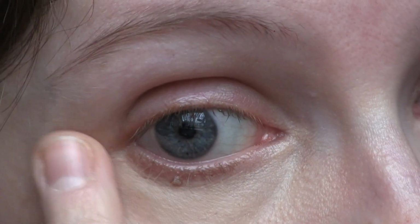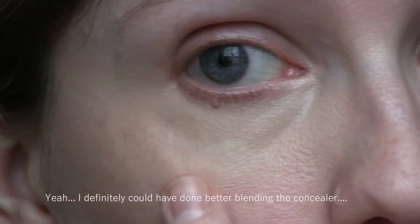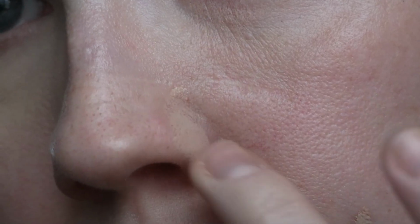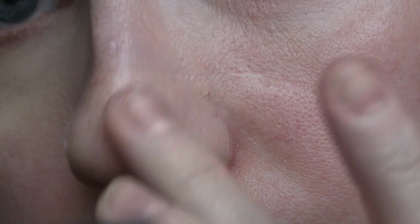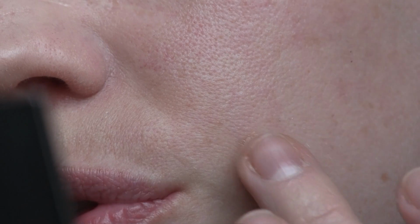And I feel like it completely blends in with the skin. It looks very natural, I feel like. It's not super matte, but it's so matte that I don't really feel like I have to powder this down too much. I don't think I'm going to powder it at all. And then around my nose. And I mean, I could cover my whole face, I guess, but I still want my skin to look natural and show through.